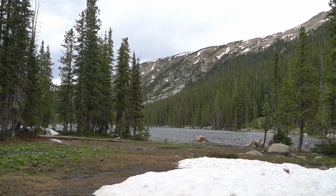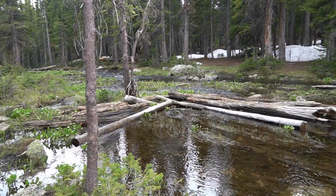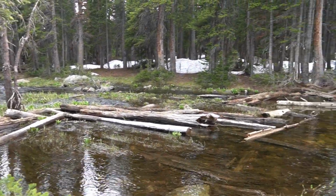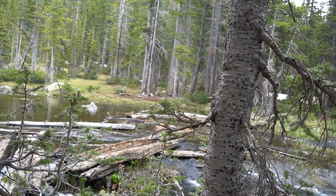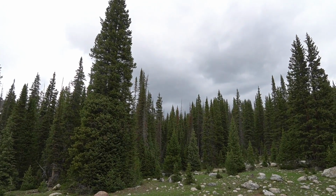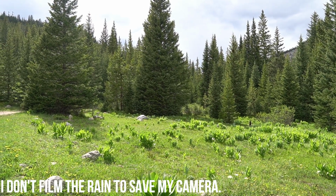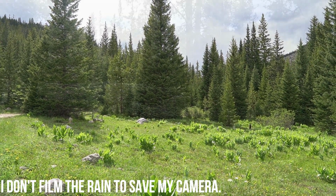A little grim. Okay, I got kind of all packed up. Got no trace. First things first. Easy peasy. And now I go down. Something's rolling in. Still looks pretty ominous. The sun's out right now, but it's been raining.